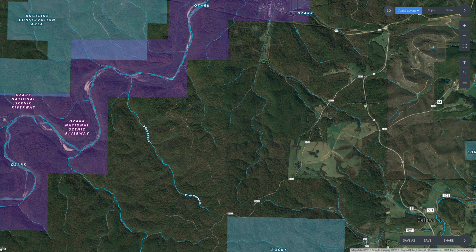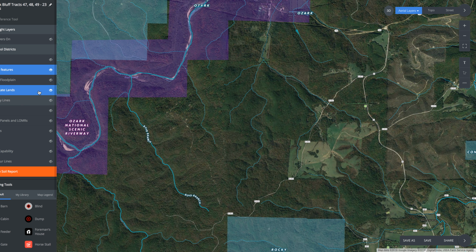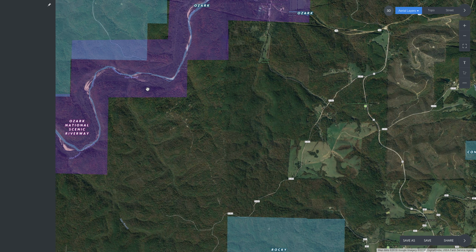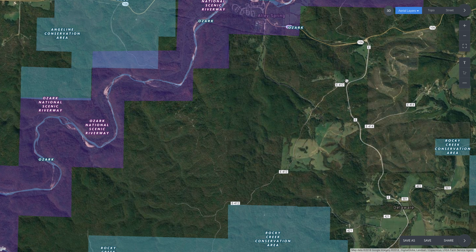I'm going to turn off the water feature layer on this map because that's getting a little confusing. There we go. Okay. So this has it marked as Highway 412. There may not be a sign, but you can see it's about a mile south of Highway 106. So you'll go west off of Highway E onto the gravel road, 412.